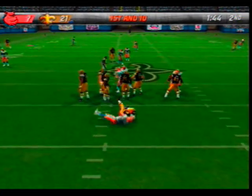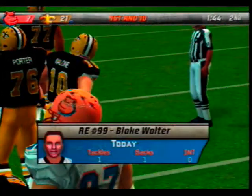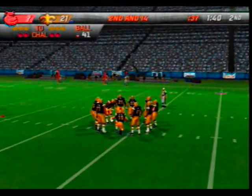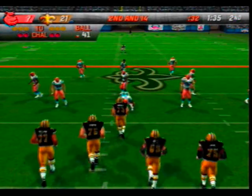Under pressure, he can't escape. He felt the pressure coming, but he couldn't get the ball out. He's got to do a better job of making his read and getting the ball out of there a little more quickly. Now they're looking at second and long after the sack.